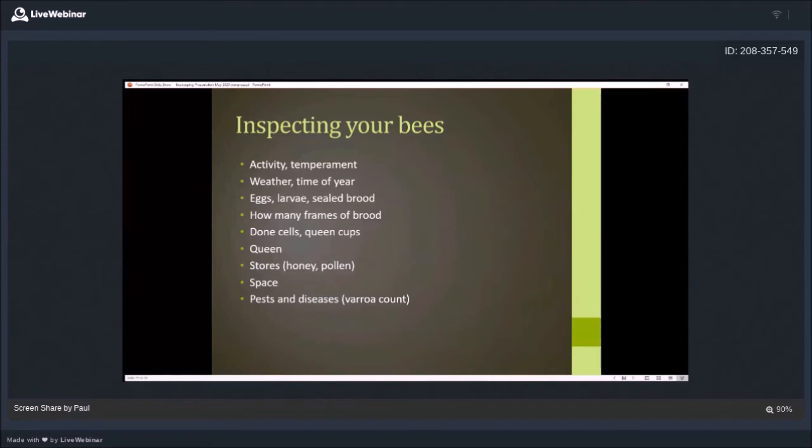How many frames of brood are there? How big is the colony? Does it need more space? Are there drone cells? The drones have slightly larger cells. I haven't really dwelt on this aspect, but that's a good indication, as drones are only produced during those months when you have virgin queens around. Can you find a queen? Often with a big colony of bees, it's very difficult to find a queen. That's part of the reason why beekeepers mark the queen, so they can identify her if they need to take any action.